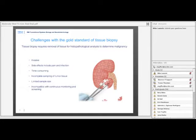Oftentimes, there's incomplete sampling of tumor tissue, which is important when you're trying to identify specific mutations. You may miss some important aspects of that tumor, and that can lead to incorrect staging and incorrect treatment. There's often limited sample size, so frequently you're limited in the number of tests that you can perform because you only have so much sample to work with.